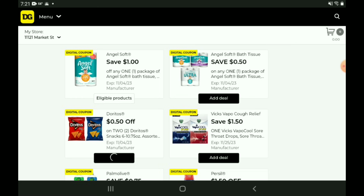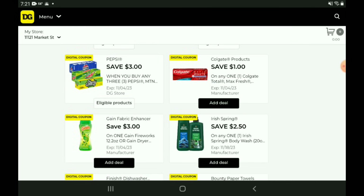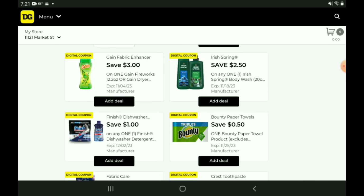We have Doritos, $1.50 off one for the Vicks cough drops. So if you want to pick up the 18 count, those are priced at $2.50. After the coupon, you're paying $1. There's a lower value Colgate coupon, so be aware, don't clip that one. $3 off one for our Gain Fireworks or Dryer Sheets. Those are priced at $9.95. After the coupon, you're paying $6.95.